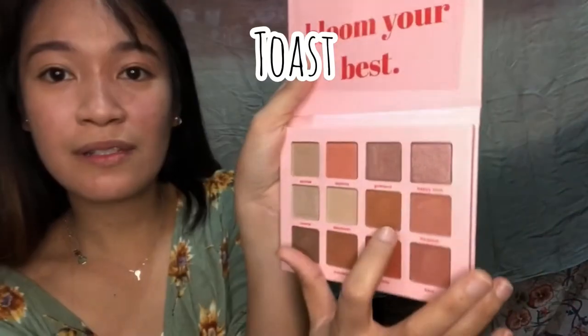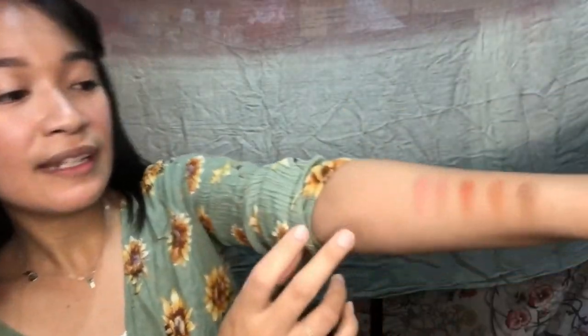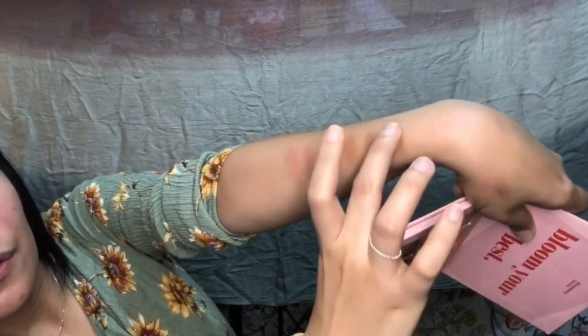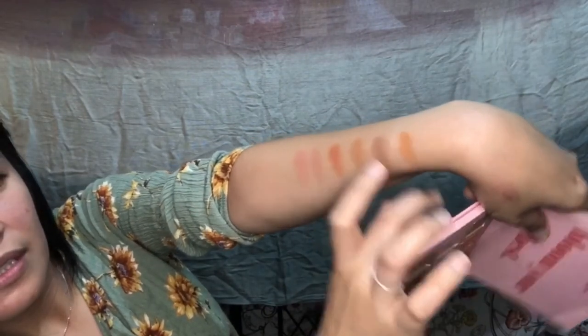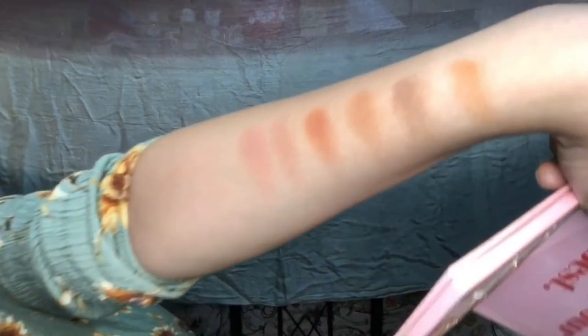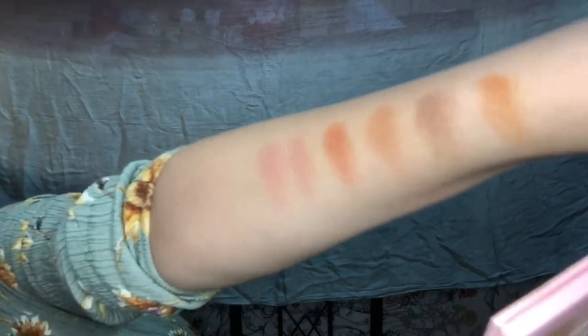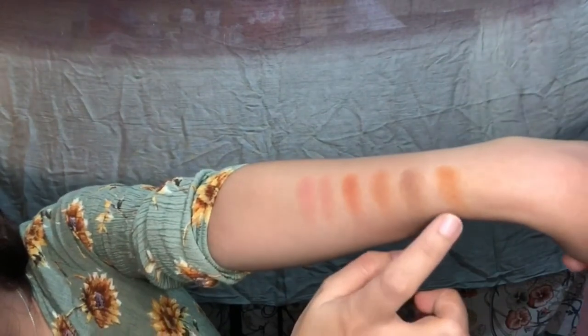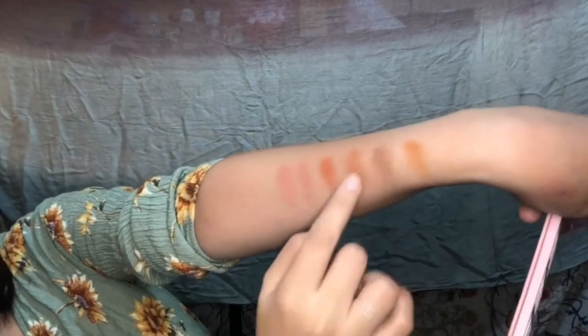The second to the last matte palette. Which is Toast. So, lagay natin siya dito. So, itatabi natin siya kay Cocoa, which is nandito. So, just to let you see how bright it is. So, yan. Okay, so, Toast. So, parang kapag nag-toast kayo ng bread, ganun daw yung kulay. It's near to the shade of Cocoa, but again, it's brighter. The brighter shade of Cocoa.